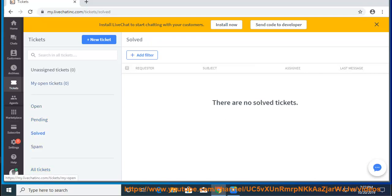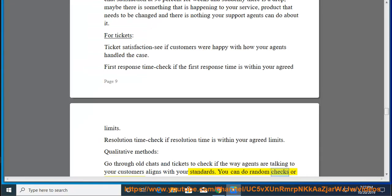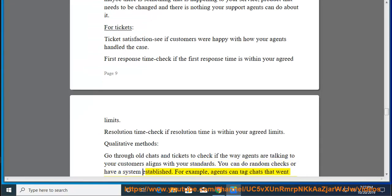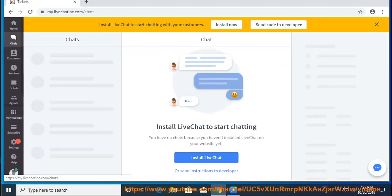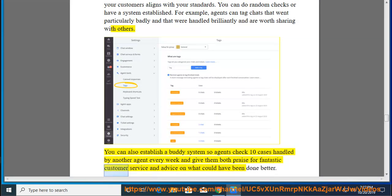Qualitative methods: go through old chats and tickets to check if the way agents are talking to your customers aligns with your standards. You can do random checks or have a system established. For example, agents can tag chats that went particularly badly and that were handled brilliantly and are worth sharing with others. You can also establish a buddy system so agents check 10 cases handled by another agent every week and give them both praise for fantastic customer service and advice on what could have been done better.